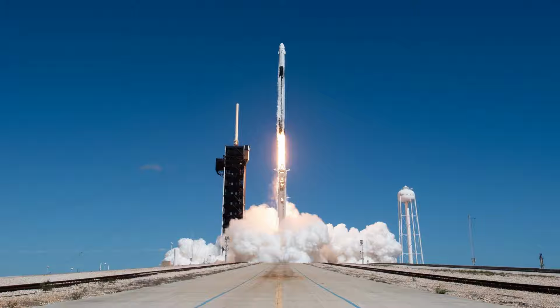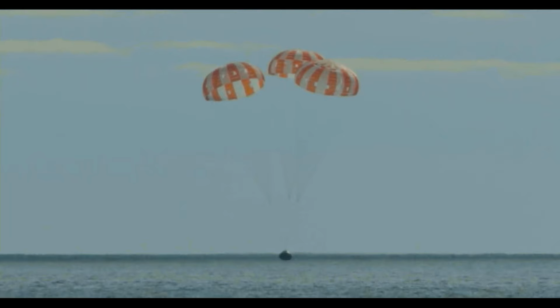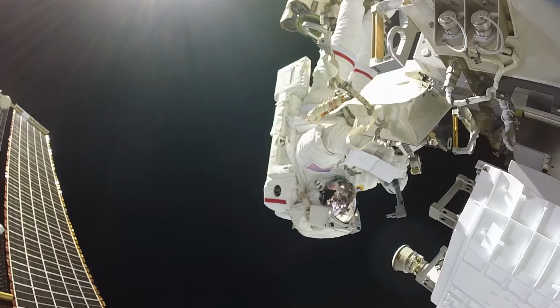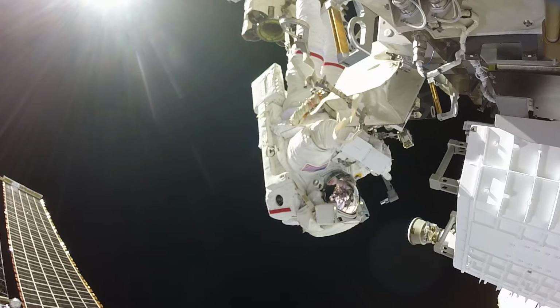From launch to landing. Splashdown. Orion back on Earth. And everything in between. Photographs and videos help to chronicle our time in space.